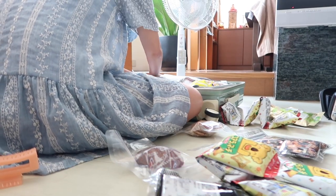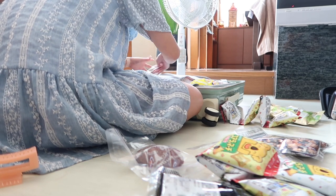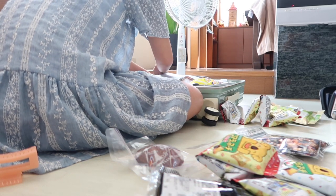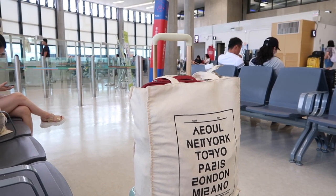Anyways, continuing on, we are packing away because I needed to head over to the airport and just make sure that everything fit in my bag and was under the weight limit. And then here I am, made it to the airport. Sadly, this was it for my trip to Taiwan, but I will most definitely be back next time.